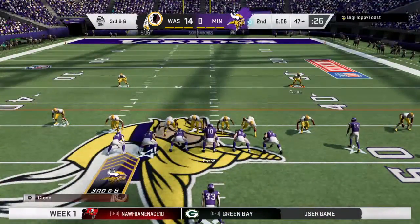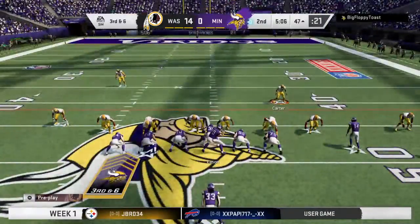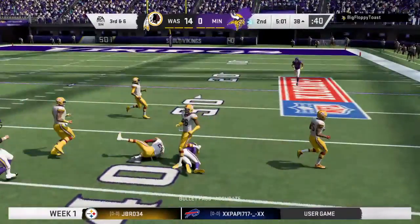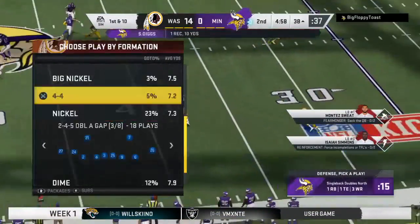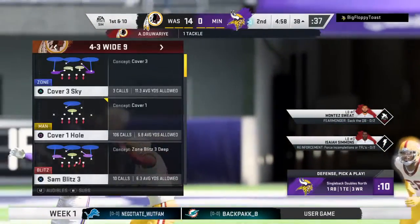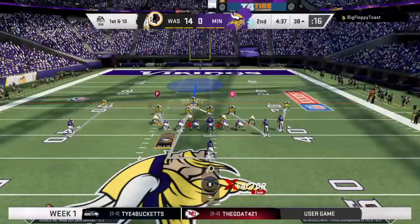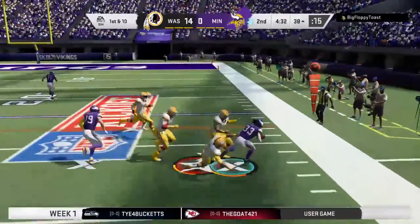So after the 2nd down incompletion, they'll come up now against a 3rd and 6. Hurry, let's go. Operating from the gun, Eason, and he's able to find Diggs. 10 yards, and it's good for a Viking 1st down. It's a game of matchups, and that's why you take your receivers and move them around a bunch, especially your best guys. And when they work out of the slot, you often hear the coaches talk about how great it is because it gives you a two-way go. You can break out or you can break in. That makes it hard to defend.